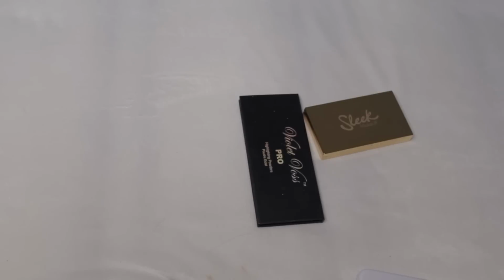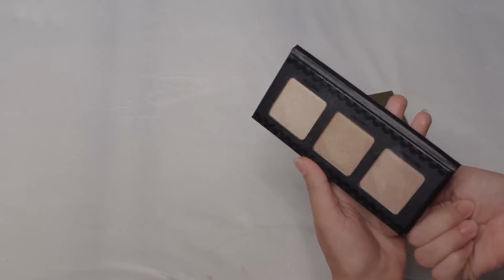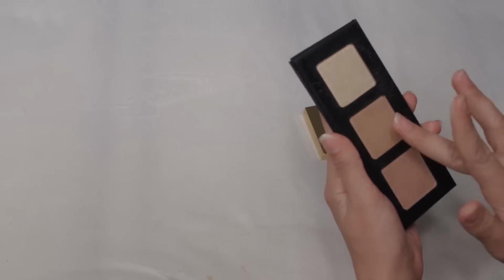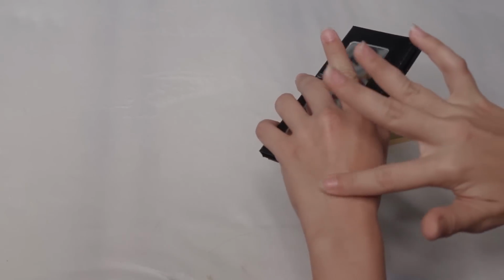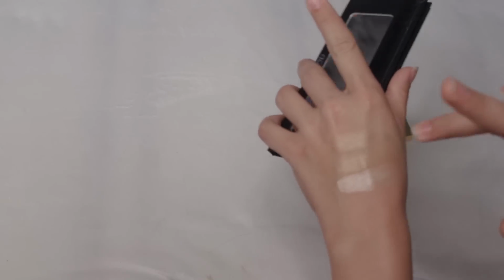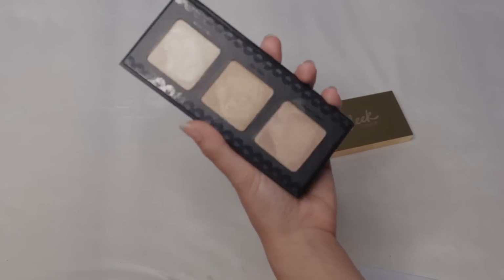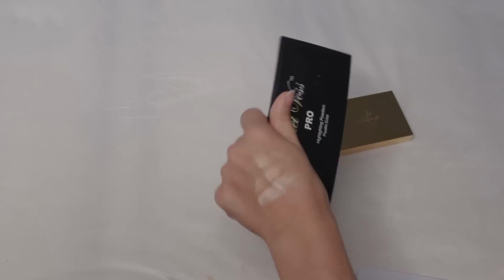What else? Violet Voss Pro palette. They pretty much just give these away for free now with anything. I know Ricky's typically has these on sale. I think Violet Voss has them on sale pretty frequently. I think this is a really good palette. I honestly just think if you're looking for something and you ever see this on sale, which it normally is, that it's totally worth it. I remember when this first came out and everybody wanted it and everybody bought it and it was so good and this and that.